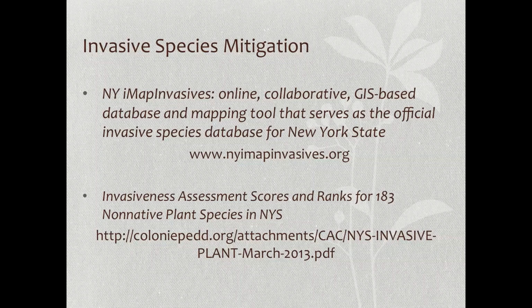I wanted to mention that this iMap Invasives is actually managed by an organization called PRISMs, which is the Partnership for Regional Invasive Species Management for New York State.